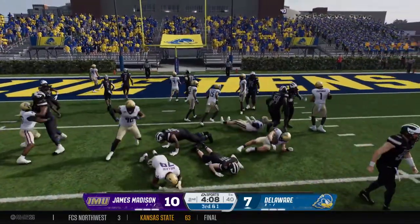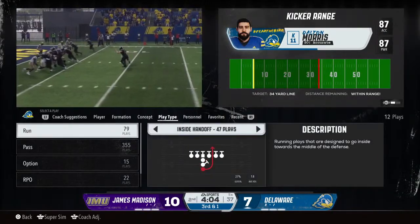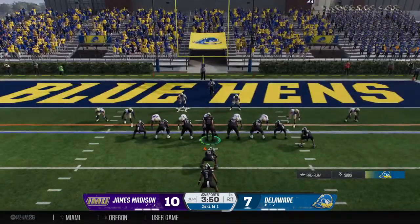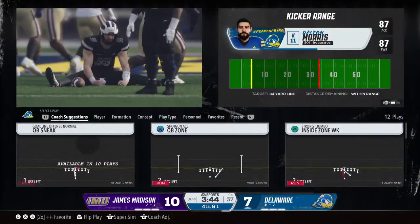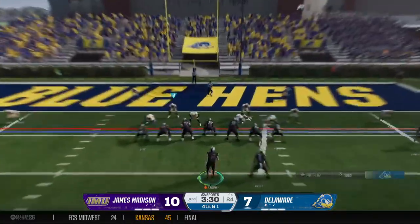Not this time. After finding running room on the previous play, nowhere to go this time around as the defense rises up. Boy, they'd love to pick up this conversion and go to work with a 1st and goal. He'll sneak it and try to surge forward. No gain on the play. 4th down and 1, and they'll go for it.